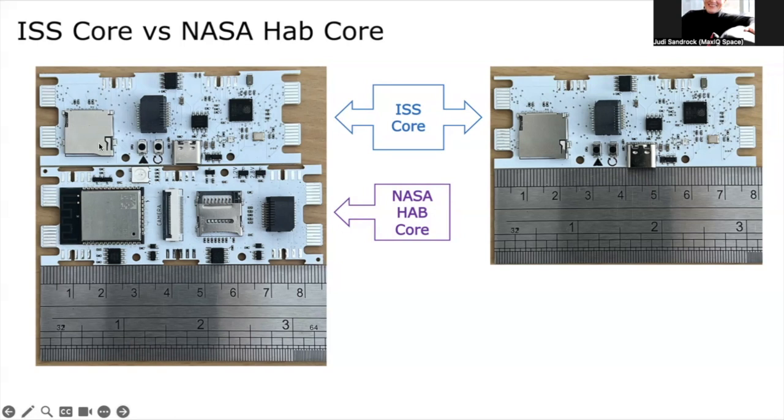The SD card interface is different. Where you slot it in, this side of the core actually goes straight up against the wall of the NanoLab. So the SD card cannot actually get out by itself. We have to take everything apart in order to get the SD cards out. So that's another safety feature that we've built in. Whereas with the NASA high altitude balloon core, you've got this little flap that you then need to lock into place. And another big difference is that there's a camera connector here on the NASA high altitude balloon core.